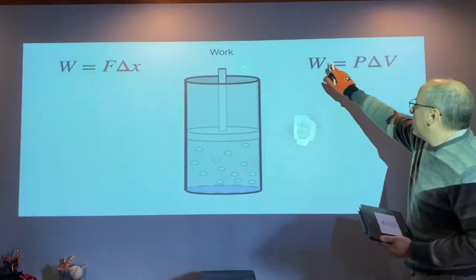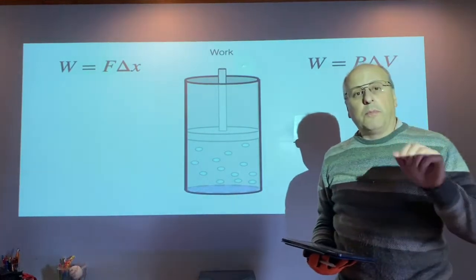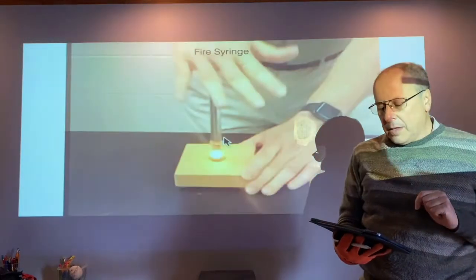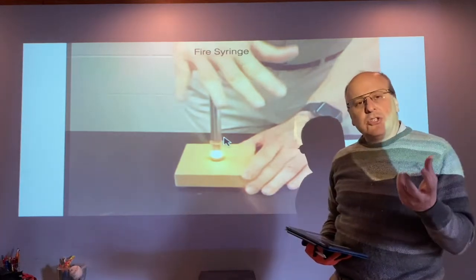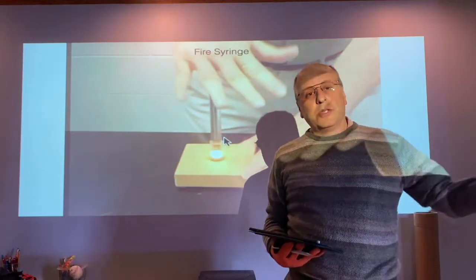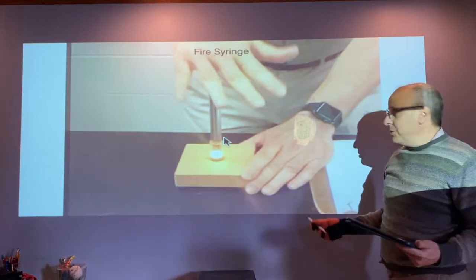The amount of work we saw was equal to the pressure times the change in volume. Important equation we're going to be utilizing very soon. I want to show you an example. This is one of those things that I wish I could show you in person, and it is on my list of things to show you once we're back, hopefully in the early spring, if not even sooner.